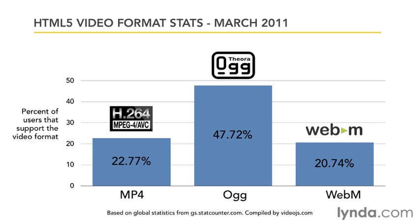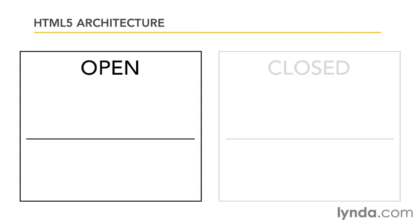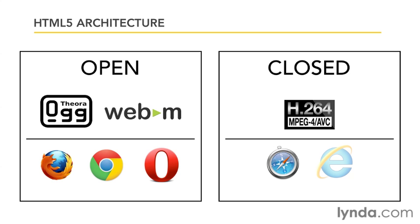So why can't the browsers just agree on one format? Well, the browsers that support the OGG and WebM formats support them because they are free and open source. They believe that the web is free and open, and video on the web shouldn't rely on a format that is closed and has licensing fees, like H.264.